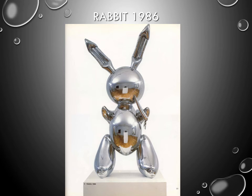Now the first one started with a rabbit. He went to the grocery store, saw one of these little inflatable rabbits that they sell, and immediately thought, oh, I'd like to take that rabbit and turn it into a sculpture. So he went to a person that makes bronze, or not bronze, but aluminum shells, and they weld things together.